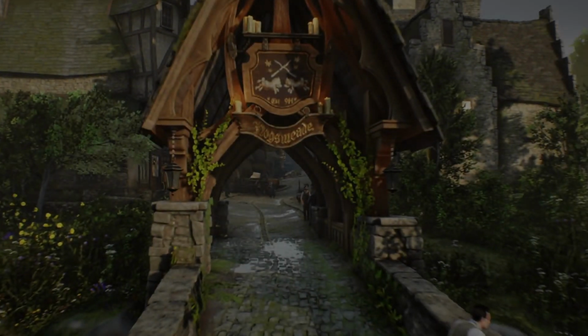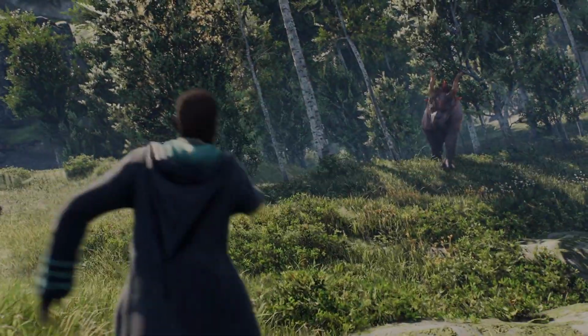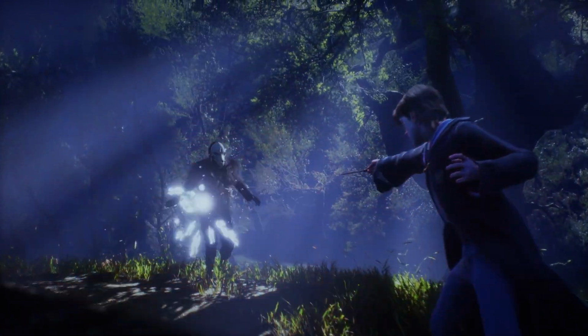Number 8. Day and night cycle. The day and night cycle, I believe, has already been established by the first trailer because there were plenty of shots that were taken during the day as well as the night.